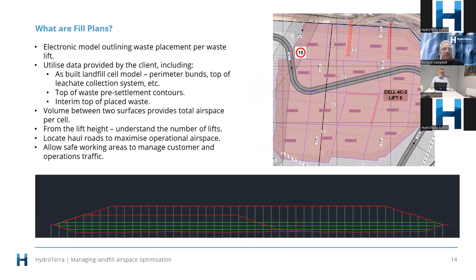So what are fill plans? Fill plans are a mixture of three-dimensional and two-dimensional models. What we have on the top right-hand side there is a two-dimensional pictorial representation of a fill plan, which shows areas where the fill should be placed sequentially, so in stages, which allows the breadth of waste placement within the cell. And then the cells have subsequent lifts to get to the top of waste contours.